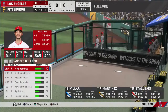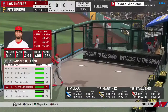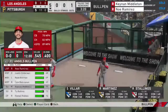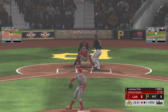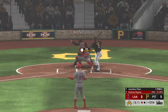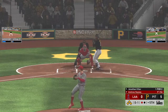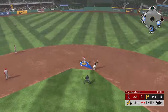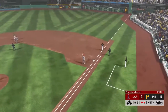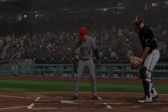Up next for Pittsburgh, the center fielder, Jonathan Villar. At the plate, Jonathan Villar. Standing in from the right side as he takes strike 1. 1 for 2 in the ball game thus far. Hit on the ground to third. To Frazier at the bag. Relay to first in time, and just like that, the side is retired.